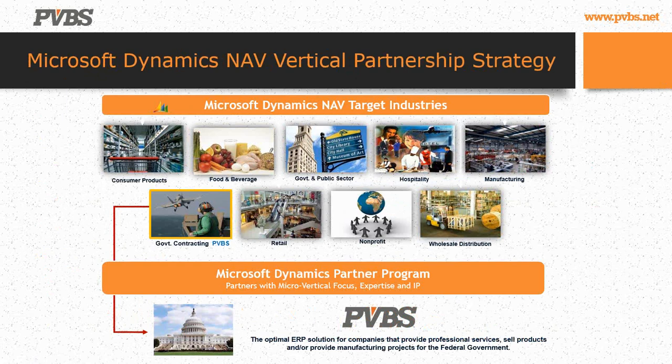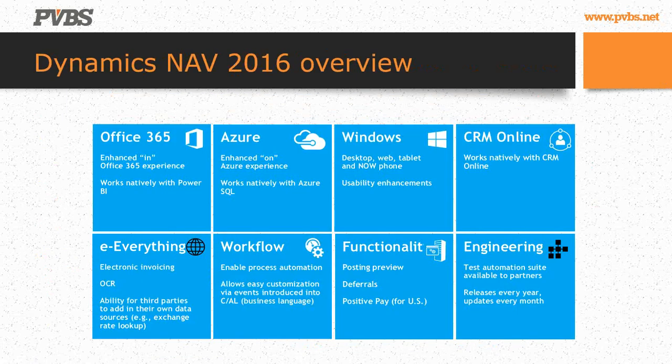And our organization, again, focused on government contracting. And there was a slide that Damon had that talked about our solutions are certified for Microsoft Dynamics. What that means is the things that we've done to improve the product, we actually submit them to Microsoft for certification before they're released to the general marketplace. And not only does PVBS service it, but there's other Dynamics NAV partners out there servicing our solutions on NAV and also AX, which is Microsoft's Tier 1 product.